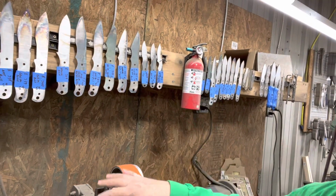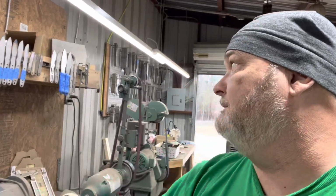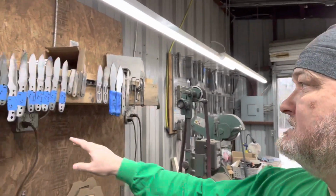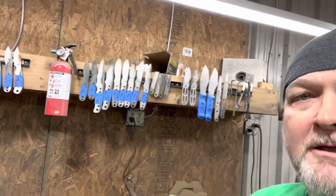I've got some of our Nitro V's. It's in heat treat right now through 740, okay? And then this is part of the Northern Woodsman Elite. See the NWE. Got to get those pre-ground before I set handles on those.